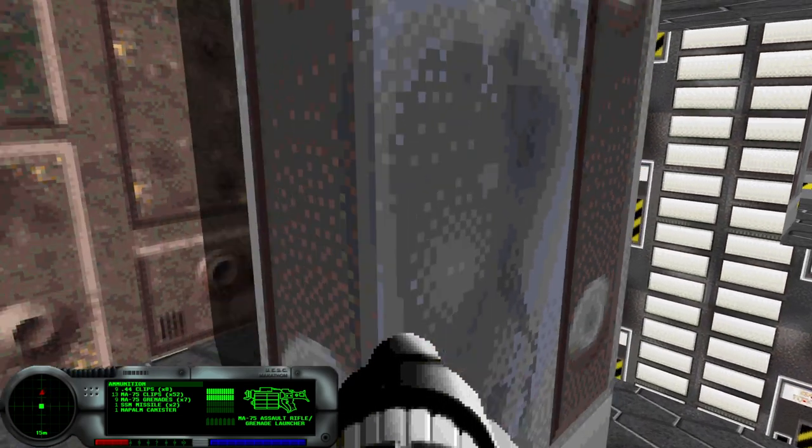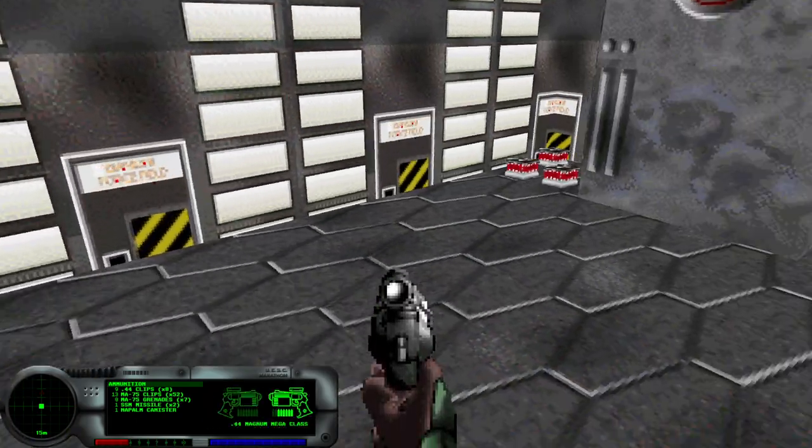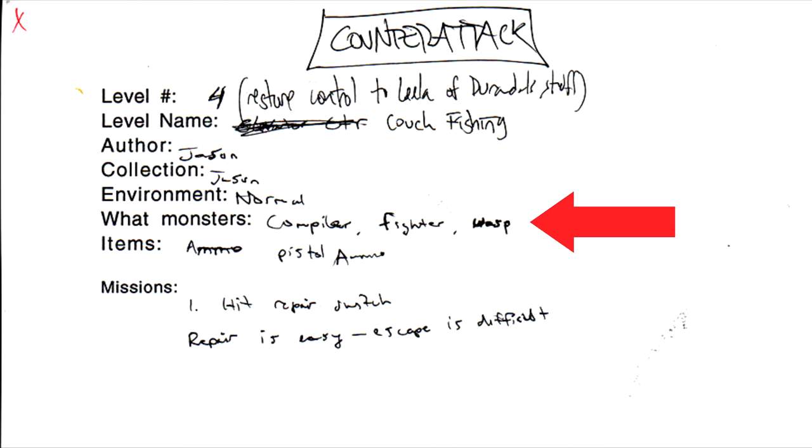The close quarters at the start of the mission make the first experience with the four trooper a deadly one. Interestingly, the original level design notes reveal that the level was originally going to have wasps instead of troopers. I guess Jason Jones decided that this mission was a good time to introduce the new unit to us.